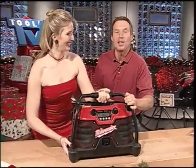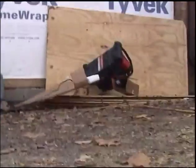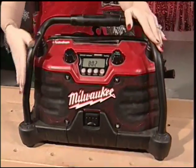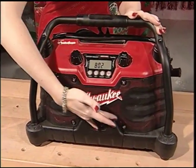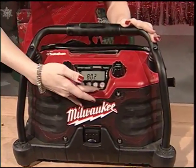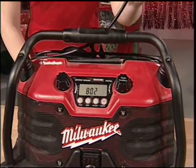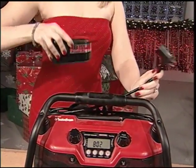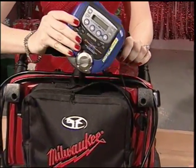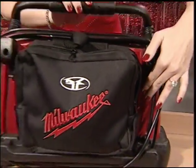Thanks, Mandy. This Milwaukee job site radio has been a real hit. Not only is it built tough, but with the clean, powerful Rockford Fosgate sound system, its performance can't be beat. The unit features digital tuning with 10 AM and 10 FM station presets, and it operates on AC or a Milwaukee battery pack. The unit comes with a zipper bag attached to store your audio equipment, and the 12-volt power port will run a CD player or charge a cell phone.